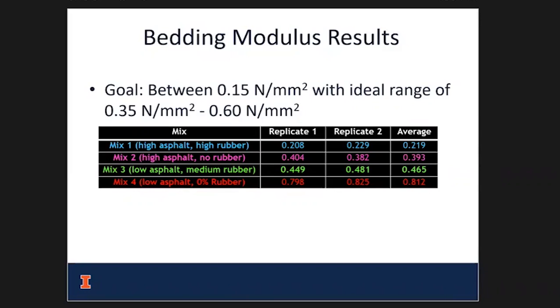So starting up at the top, you'll see that the high asphalt content and high rubber content generally leads to the lowest bedding modulus, right? So that may be appropriate for some light rail and things like that. And as you decrease rubber content, you lose some of the elasticity, you replace that with mineral aggregate, you essentially start bringing up your modulus pretty quick. And as you decrease your asphalt content, again, you have less asphalt. The asphalt's what makes the pad soft and flexible. So you start to see that the modulus goes up as well. Basically to the point where you're low asphalt, 0 rubber, you've got probably a modulus that's a little too high.